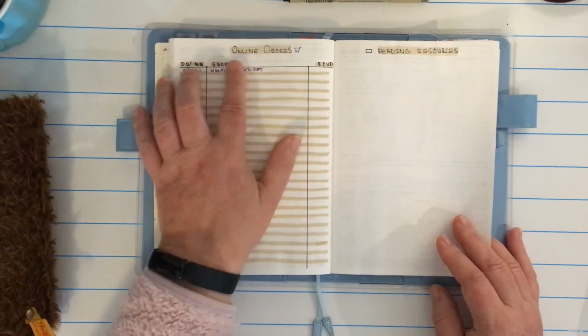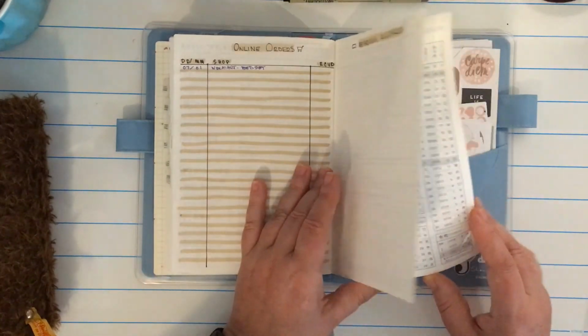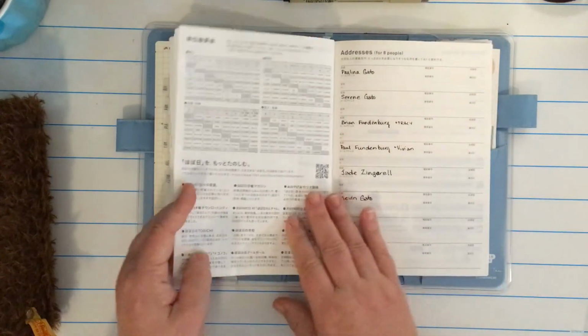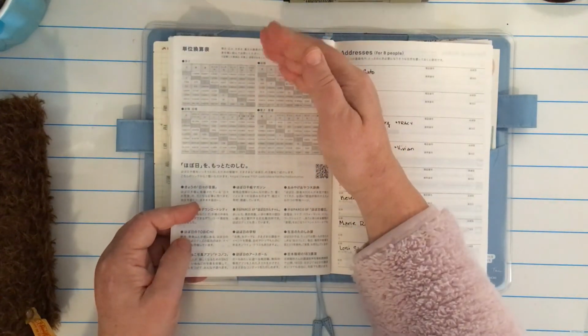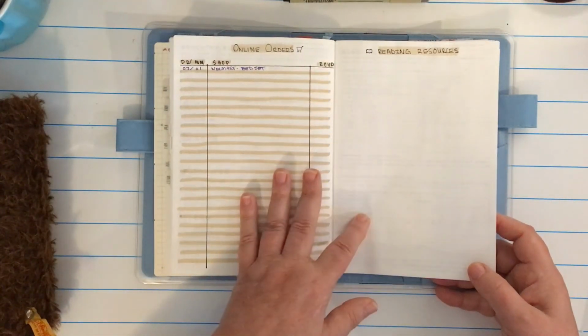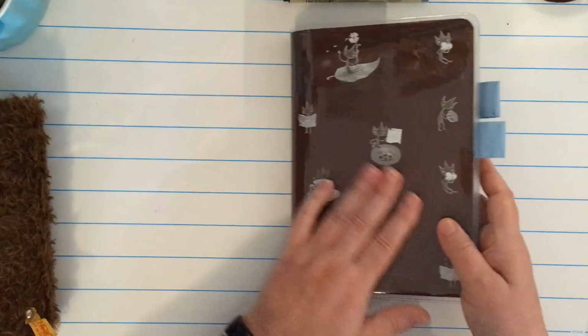I'm already using my online orders, and yeah, I do have a section back here for addresses, which is not filled in yet, and I used all of this and realized I'm going to end up needing to do that over here. So I'll take some paper like I did here from my Stalogy, and I will glue it down into here, and I will make this a second addresses page. That is where I'm at.